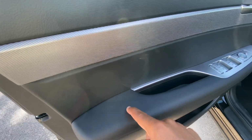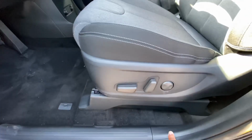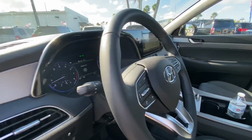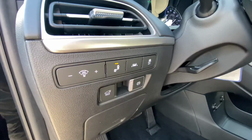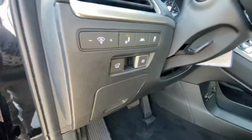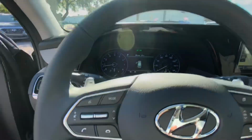You also have this soft portion here to rest your elbows with additional storage, with your driver adjustable seating, also with lumbar support. You have a manual tilt telescoping wheel. Your dimmer switches here, blind spot monitoring, lane keep assist, stability control, electronic parking brake, also your tailgate release. So get inside the Palisade here.